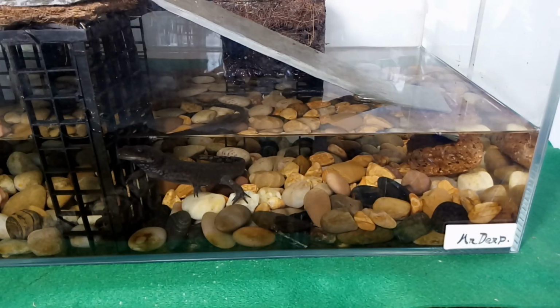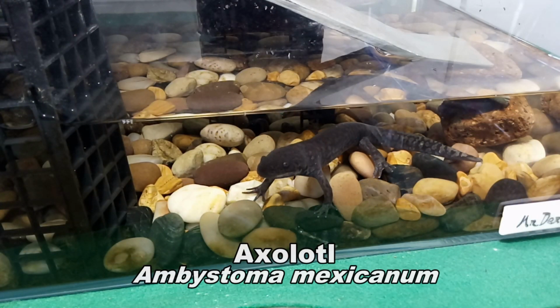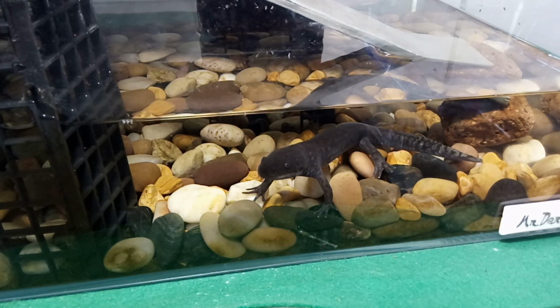G'day everyone. Many of you are often asking about him, so I thought it was time to give you all an update on my Morphed Axolotl Mr Derp. I know it may be hard for some people to accept, but this is an axolotl that has metamorphosed into its salamander stage. It doesn't happen often, but it can happen.